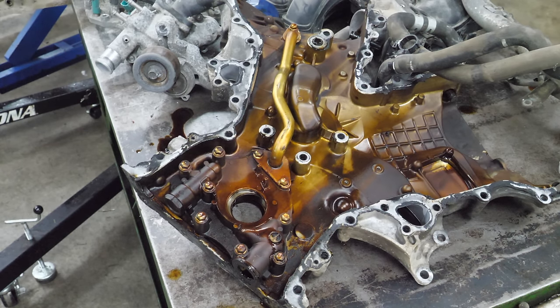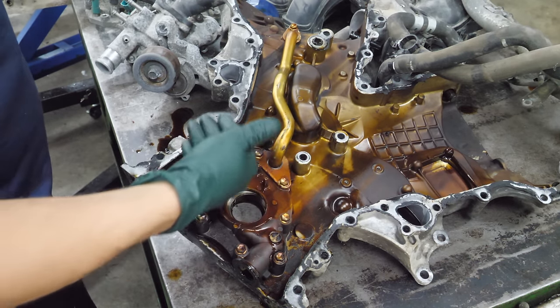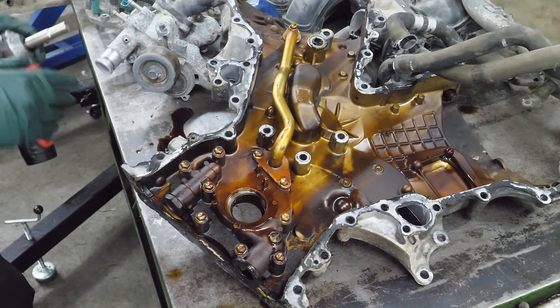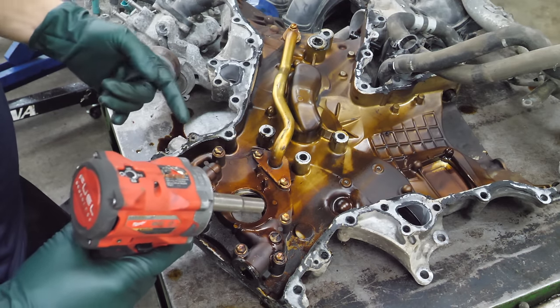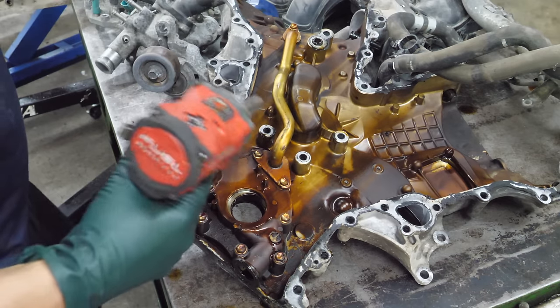I hemmed and hawed over whether I was going to take the oil pump apart, because then I have to reassemble it to sell the timing cover. But after seeing the condition of the bearings and the other slight issues with this, I feel it's most prudent to take this apart, because if there's damage in here, it could render this cover useless. So let's get this torn down.